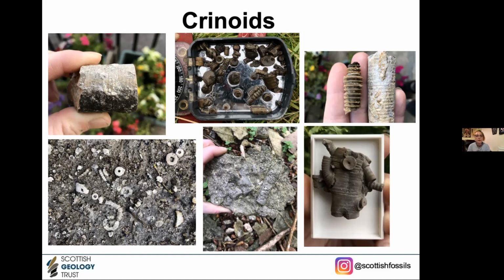The one in the middle here, this is one that I found quite recently when I was looking to find out where these big crinoids were coming from, in particular from the rock outcrop. It seems to be that they like to sort of accumulate at the edges of these bioherms.